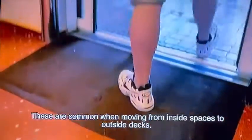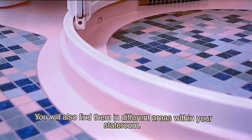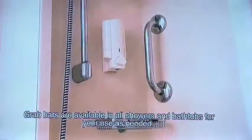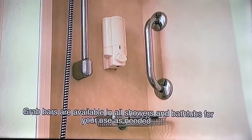These are common when moving from inside spaces to outside decks. You will also find them in different areas within your stateroom. Watch your step while walking, and use handrails to keep steady. Grab bars are available in all showers and bathtubs for your use as needed.